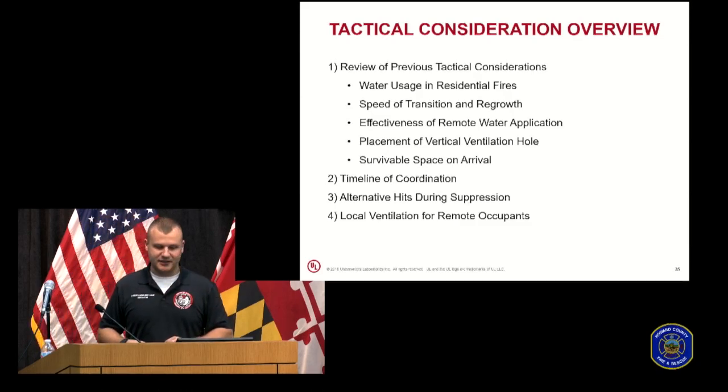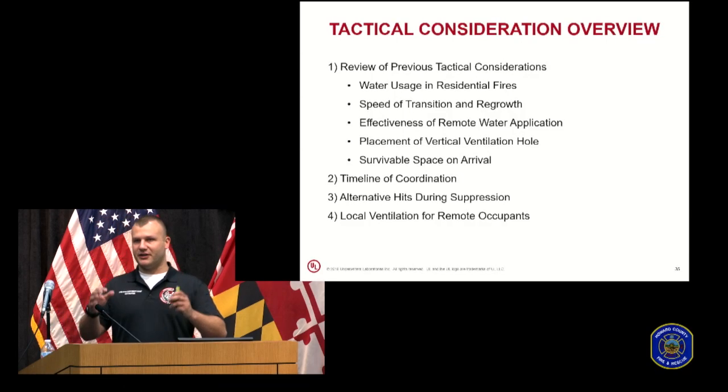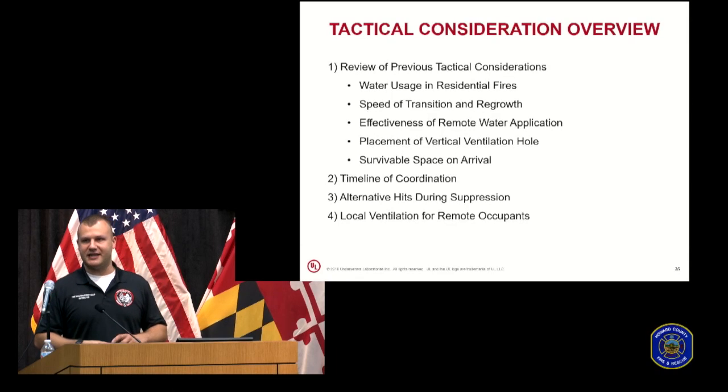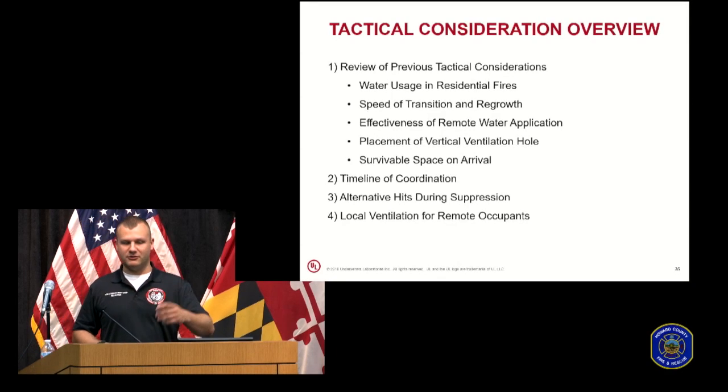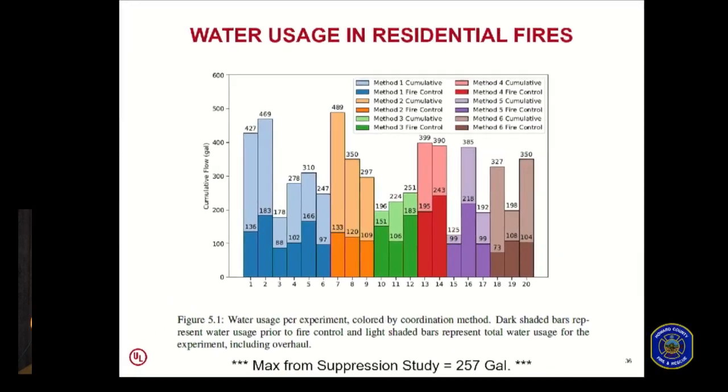And then lastly, local ventilation for remote occupants. We know that ventilation is not just applicable to near where the fire is, but it's going to be applicable across the structure. And what does that mean for anybody that might be trapped in a remote location? So starting out with water usage in residential fires.